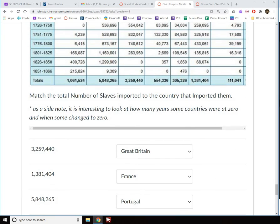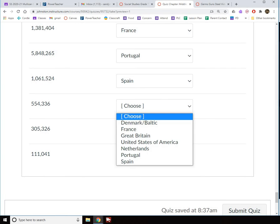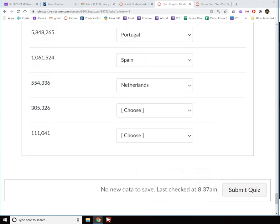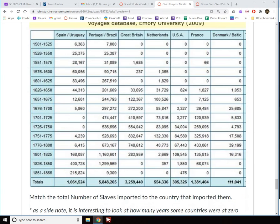Then 554,000 is this one. The Netherlands. Netherlands are also Holland. Right, 305. That's this one here. Is USA. All right, and then we've got the, I guess, 111. Aha. Over here, that is Denmark. Okay.